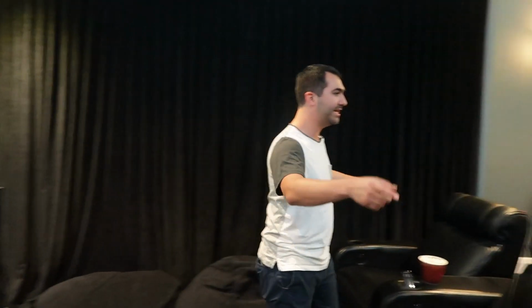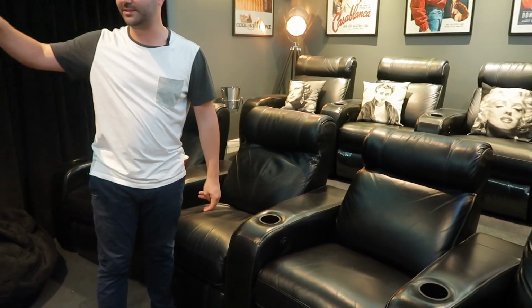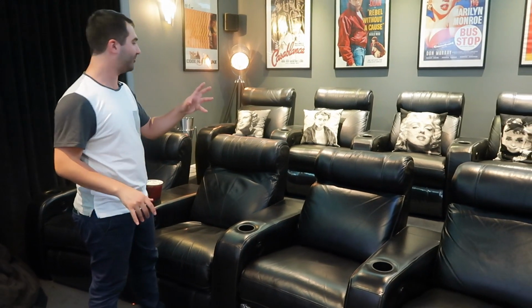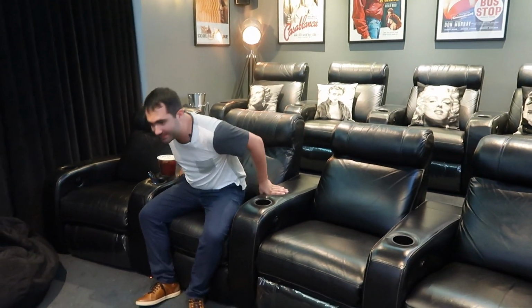Let's go over here actually. These are our seats. We'll talk about the setup at the end. I'll take you around the room first, and then we'll take a look at the setup and what we've got in here. These are our seats. This is where I sit. If you come right in front of me here, you may recognize this angle. This is where I do all my movie reviews, right from here.